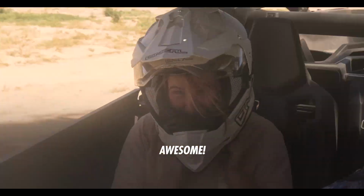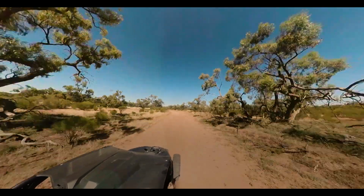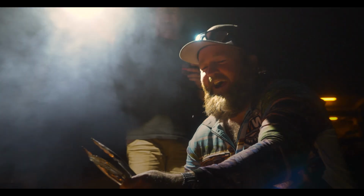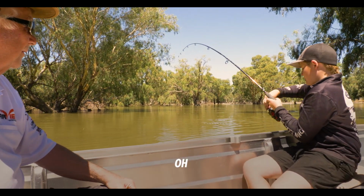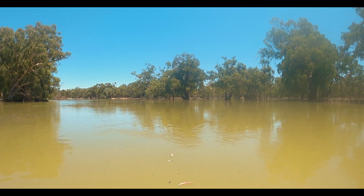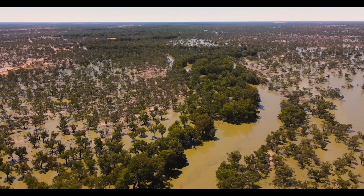That was awesome. Put the Yabbie net back in, so hopefully I can get a few Yabbies. Absolutely delicious. The water just goes on forever. Going out there, you can see the whole area is just teeming with life.